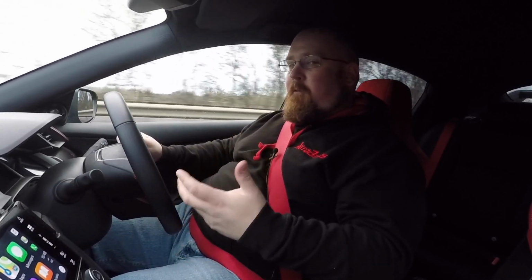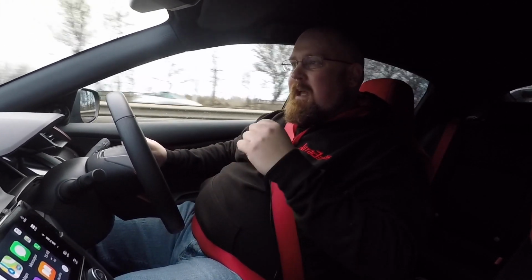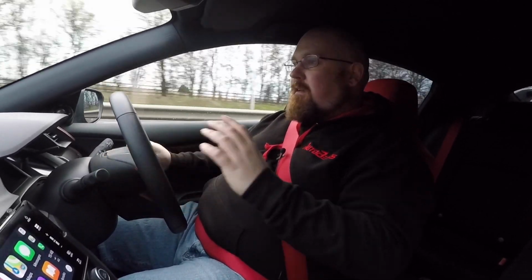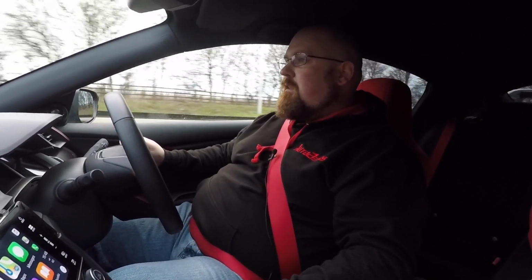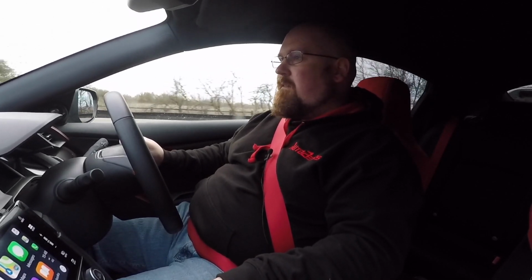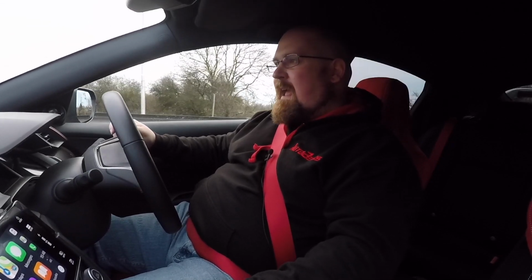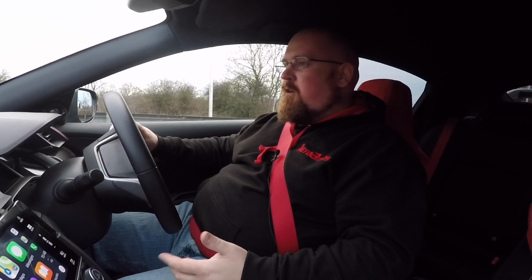If anything, the performance is one aspect of the car, but the comfort mode is as equal an aspect, because this is something that you'll be considering when you're driving the car. Now I will say I'm going over some divots there, and they did kind of resonate into the cabin, but again, it's not uncomfortable. I can hear them, but I couldn't feel them.